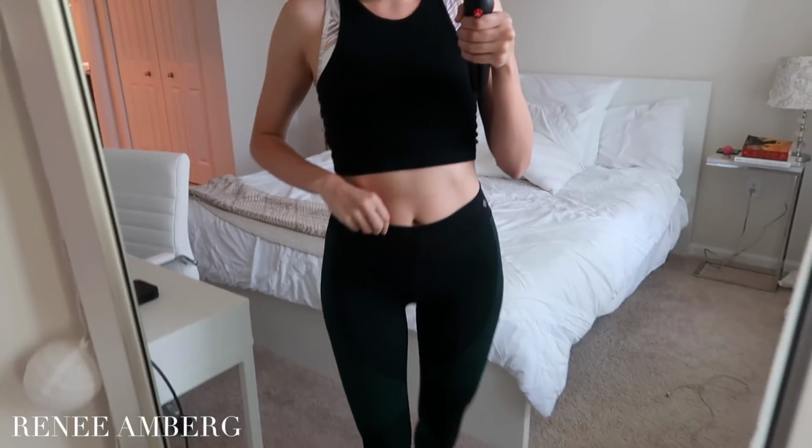I'm also just wearing this crop top. I'm pretty sure I got this from Forever 21 for like, I don't even know, $5. I've had it for so long. It's not a workout top, but I just wear it as a workout top. And then I also got this sports bra from Forever 21 as well. So yeah, that's kind of my workout outfit.